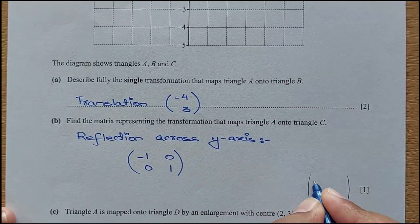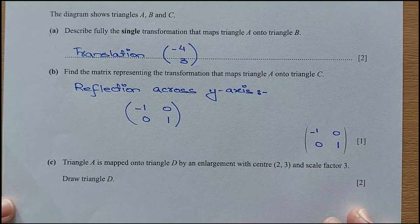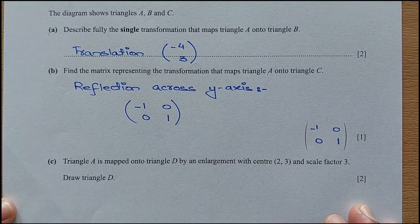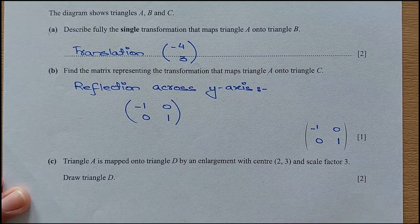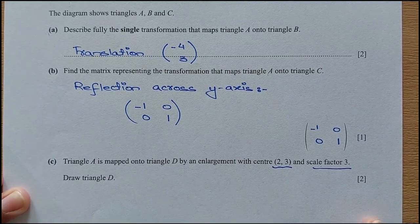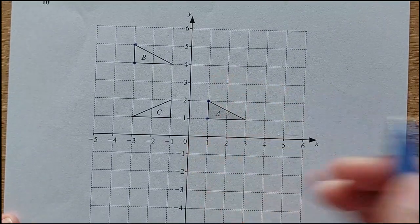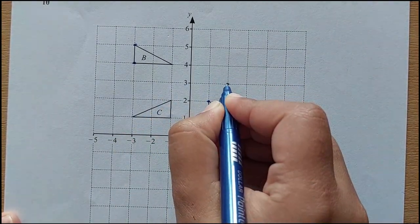So the answer is minus 1, 0, 0, 1. Right. Now for part C, triangle A is mapped onto triangle D by an enlargement with center 2, 3 and scale factor 3. Draw triangle D. 2, 3 is the center. So where is 2, 3? X is 2, Y is 3.